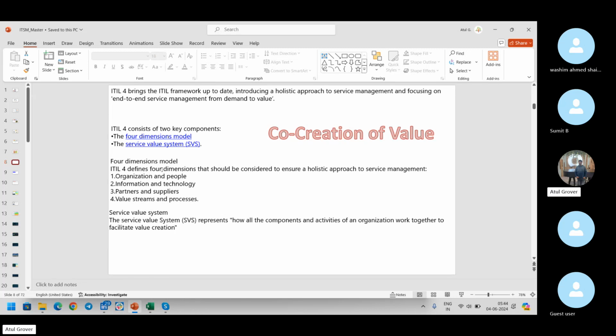So they say if we club these 4 pillars, one thing is still missing. How these 4 pillars are interconnected with each other. At an individual level you can't do everything. Only technology can't do anything. We need people to use that technology. So they bring a concept called the SVS, Service Value System. Means how all these components, or any component which is helping you to provide that service, work together for value creation.